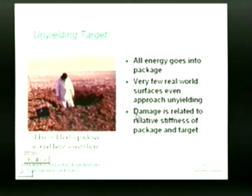The damage, as it ends up, is related to the relative stiffness of the package and the target. And most Type B packages are stiff, so it requires an extremely stiff target for it to begin to damage the package rather than the package damaging the target.